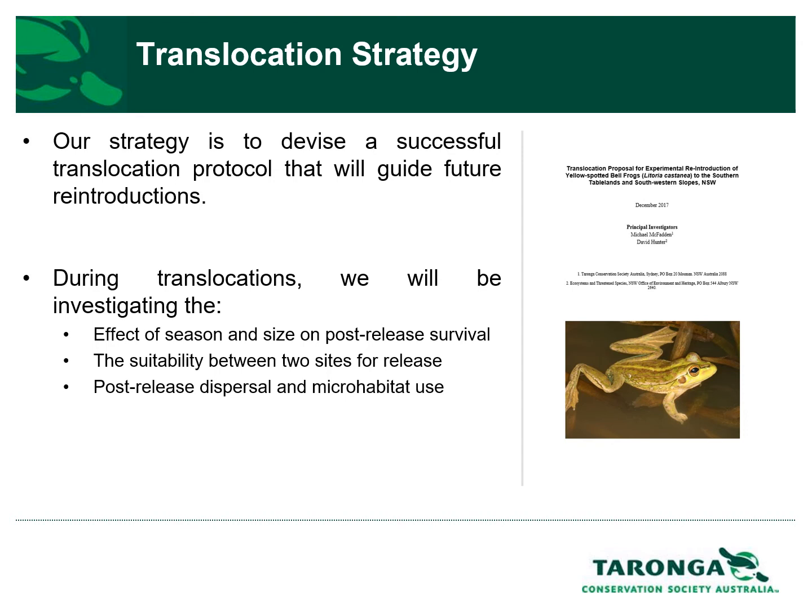We're going to look at suitability between 2 sites, and when I say we're going to look at, we're actually already undertaking this. I just haven't analysed the data just yet. We're going to look at the suitability of the 2 different sites for release, and also a study that we're going to be doing over the next season is looking at post-release dispersal and microhabitat use as well.